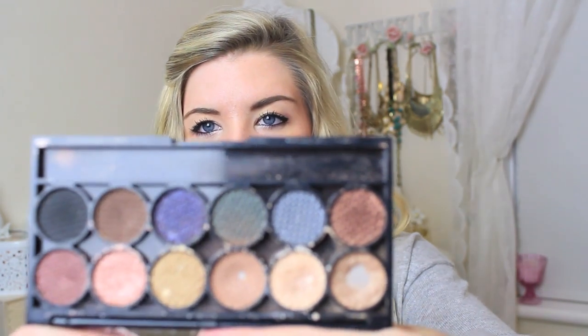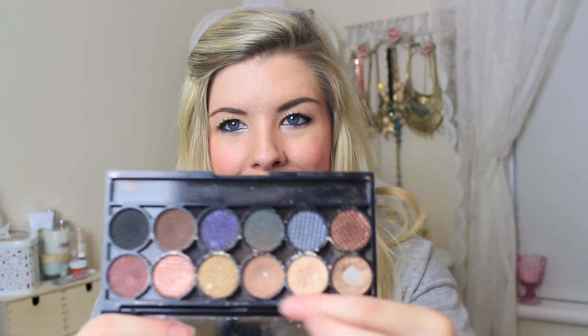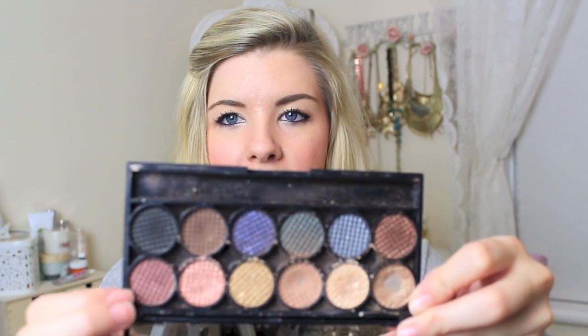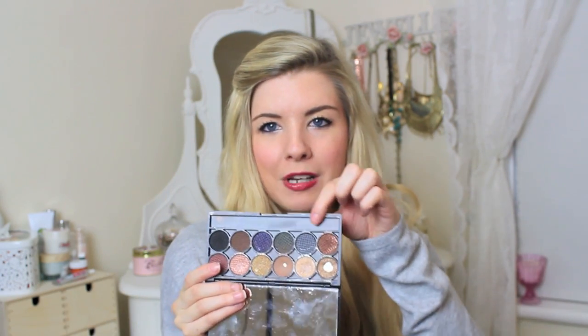But I do have a Sleek compact, and this is their original, I think. It's a Storm palette, and it looks like this. As you can see, it's been well loved again, and I tend to use these colours the most. The black's good if you are going for a smoky look, because it's a real like proper matte black. And I do also like this kind of almost like a cranberry colour, and this shimmery pink as well. They're both shimmery and I like them, but the kind of greens and blues don't ever get used on me.